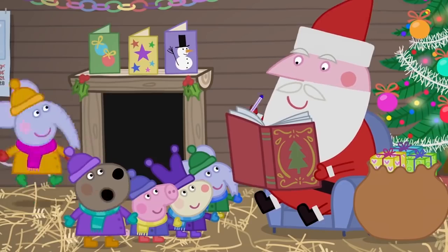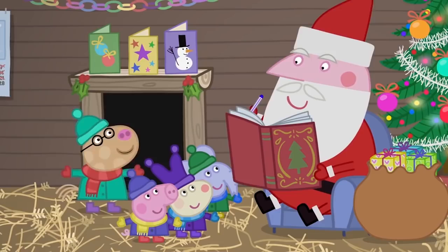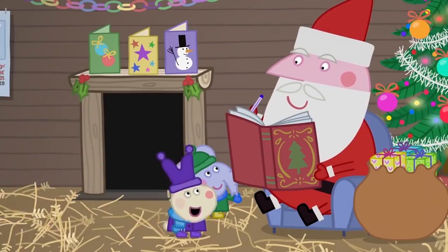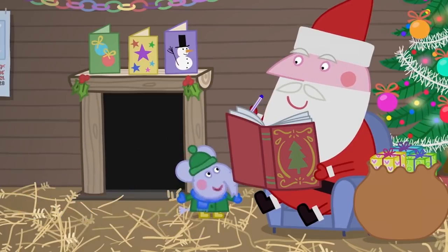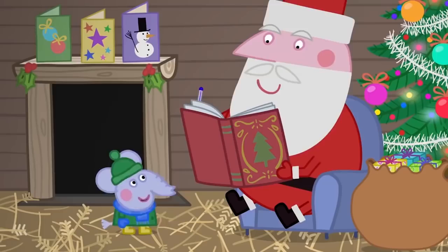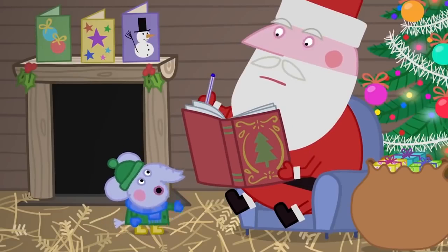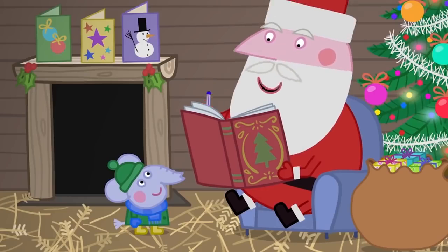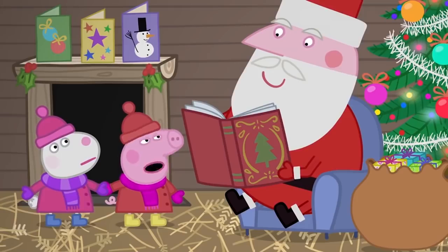Can I have a football, please? A xylophone. Tiddlywinks. A magic set, please. Racing car. Bouncy ball. Boing, boing. A train, please. A toy train. Not a toy train, a real train. One I can drive with real passengers. Oh, I'll see what I can do. Is that everyone? We haven't seen you yet.